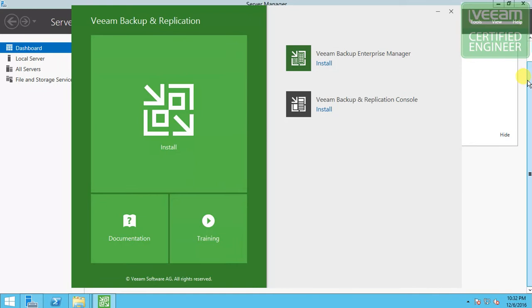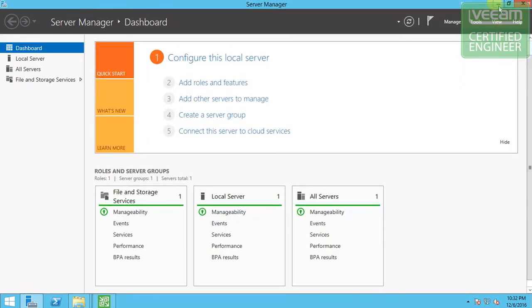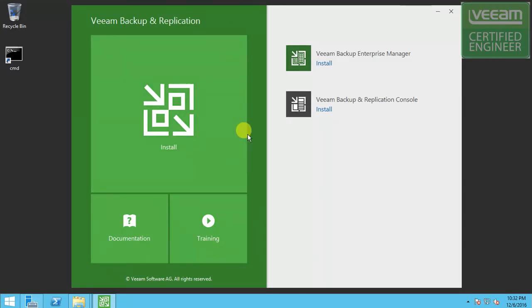So in an actual environment, you have to actually plan it. How are you going to do your entire backup strategy in an organization, either a big enterprise, small enterprise, or small business? So let's start from here.